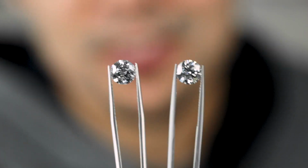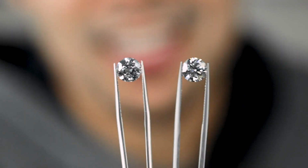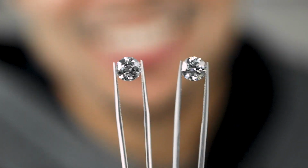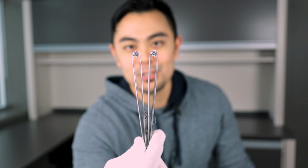All right, guys, let's take a good look at this. The beauty of both of these stones is that it's a mystery. One is a diamond and one is a moissanite. Which one is it?